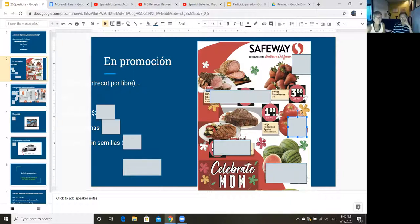Sandía. A big one. Una sandía. Cada uno. Por una sandía. $5. ¿Cuánto? No, I thought maybe $3. Exactamente, sí. Cuesta $3. Ok, muy bien.